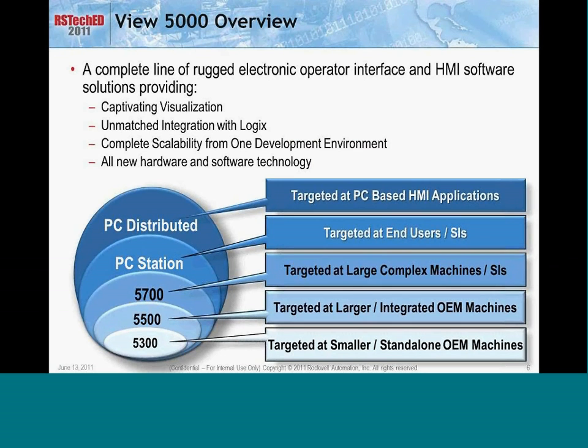We also wanted unmatched integration with Logix. One of the things we're trying to do here is make this new product line be, in many respects, similar to how Kinetix Motion works with Logix. I mean, you could buy somebody else's motion solution and use it with Logix, but you wouldn't want to because you give up so much capability. We want our visualization to be that well integrated that people, going forward, it is essentially the default product that people would buy and use with our Logix controller.